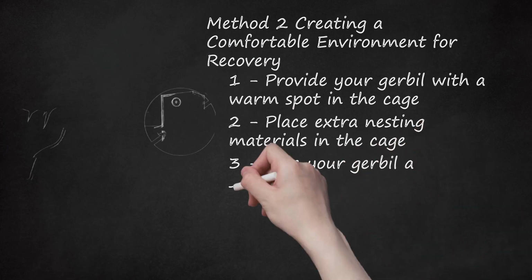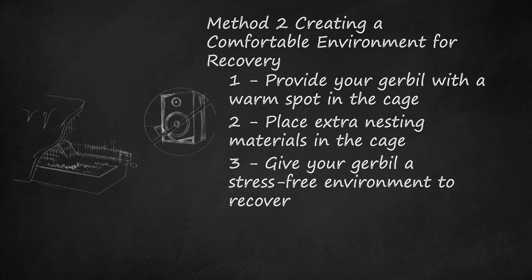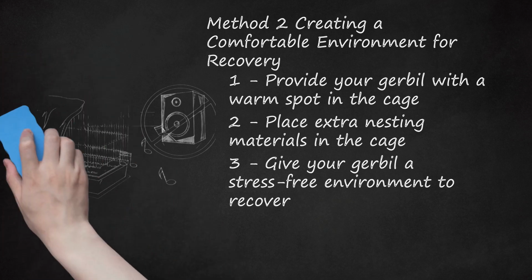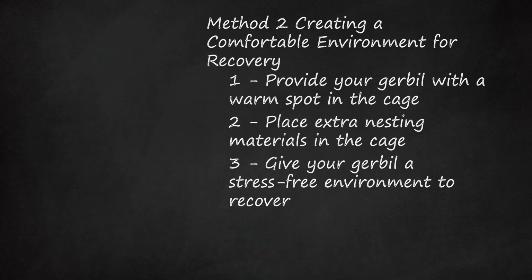3. Give your gerbil a stress-free environment to recover. Putting your gerbil in a stress-free environment can help speed their recovery. Gerbils can get startled and upset easily if there are too many stressors around them. After a stroke, move your gerbil's cage to a quiet, low-traffic room to help reduce loud noises that may startle them. You may also consider keeping the room dark or putting a towel over one part of the tank so that the gerbil can go to rest in a dark, quiet area.